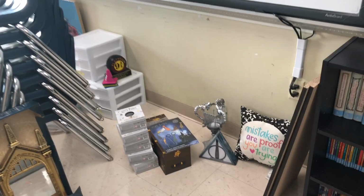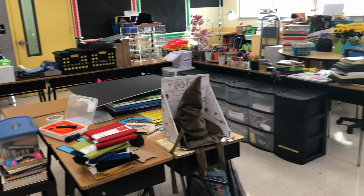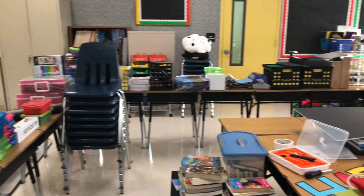So as you can see, let me go back to the front of the classroom so I can show you. As you can see, I still have tons of stuff to put away. All my Harry Potter stuff needs to find places and homes. The desks are still in a U. I believe this is how I'm going to leave it for this year. I like this setup a lot. So I may just move the desk that way. As you can see, there's a lot of clutter and mess on top of all these desks and those books need to be placed in the library.